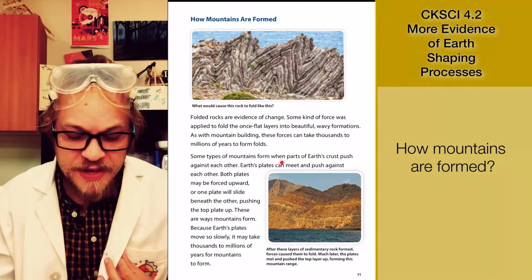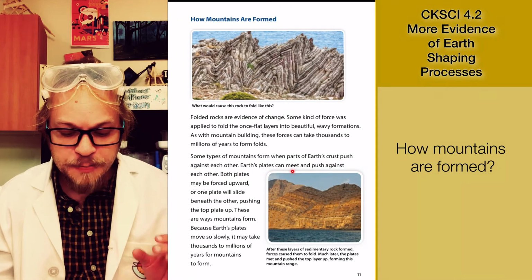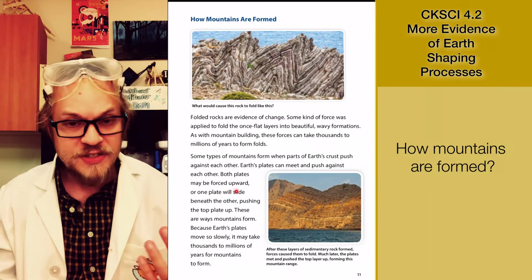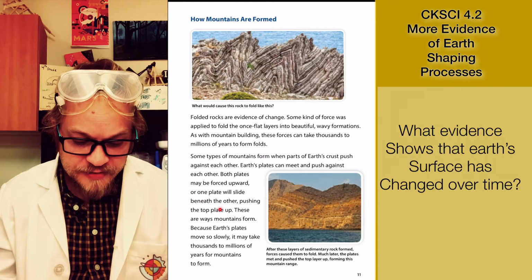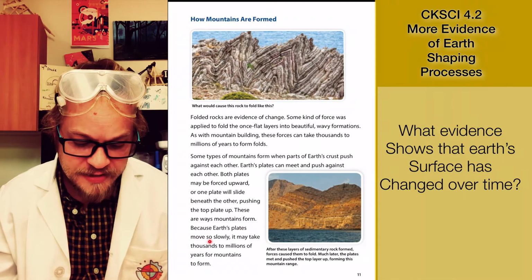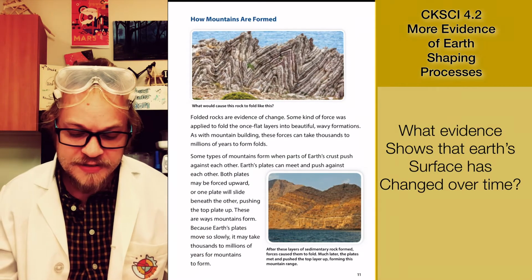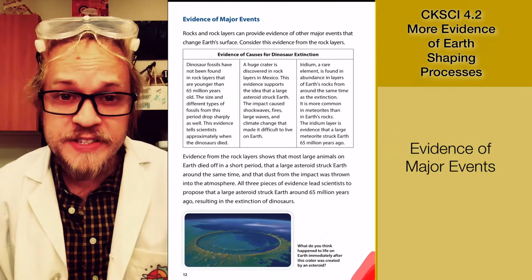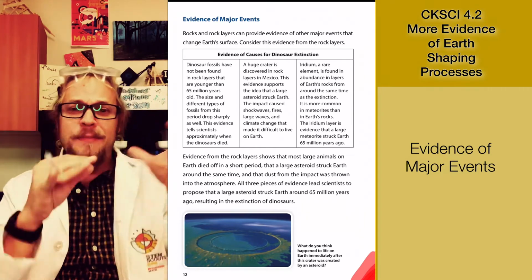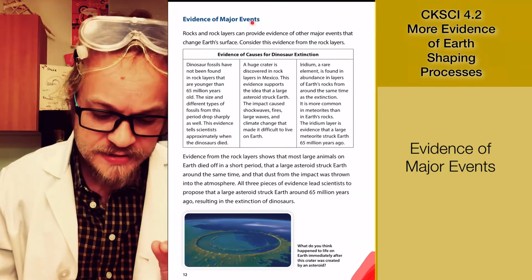Well, some types of mountains form when parts of Earth's crust push against each other. Earth's plates can meet and push against each other. Both plates may be forced upward, or one plate will slide beneath the other, pushing the top plate up. These are ways mountains form. Because Earth's plates move so slowly, it may take thousands to millions of years for mountains to form. At the beginning of this chapter, we talked about evidence, that proof that scientists have of explaining all of this. Well, let's look at some evidence of some major events.